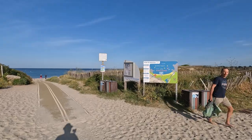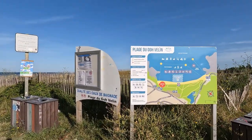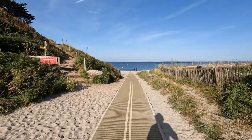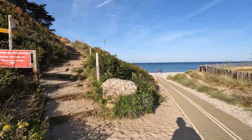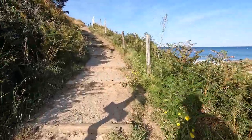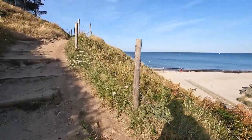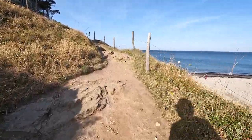Well, good morning. I am on the coast of Brittany, and we're going to be doing a hike in what we call the Côte Sauvage. So basically, it's all the side of the coast. We are in Brittany, like I just said, at Saint-Gildas de Rhuys. In front of us is the Atlantic Ocean.